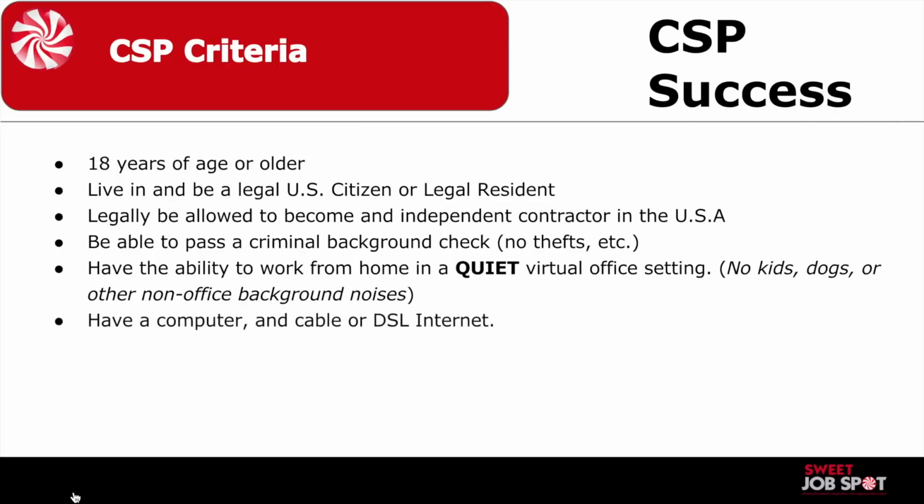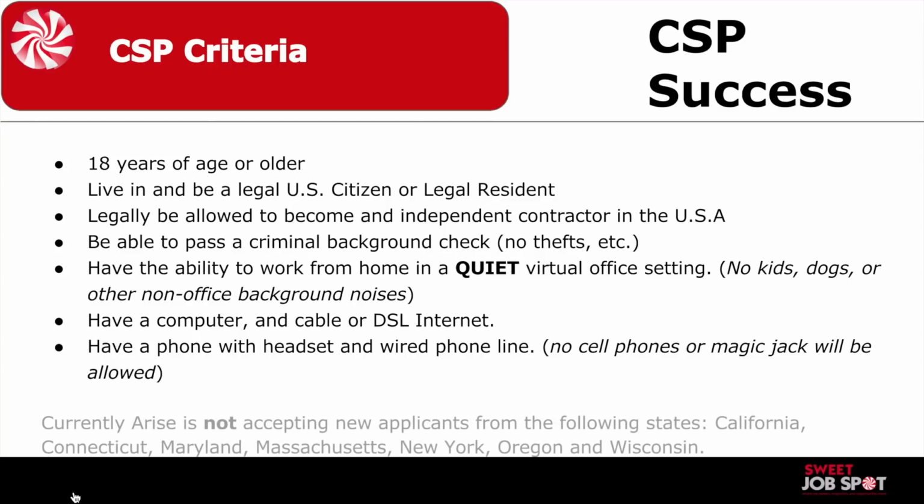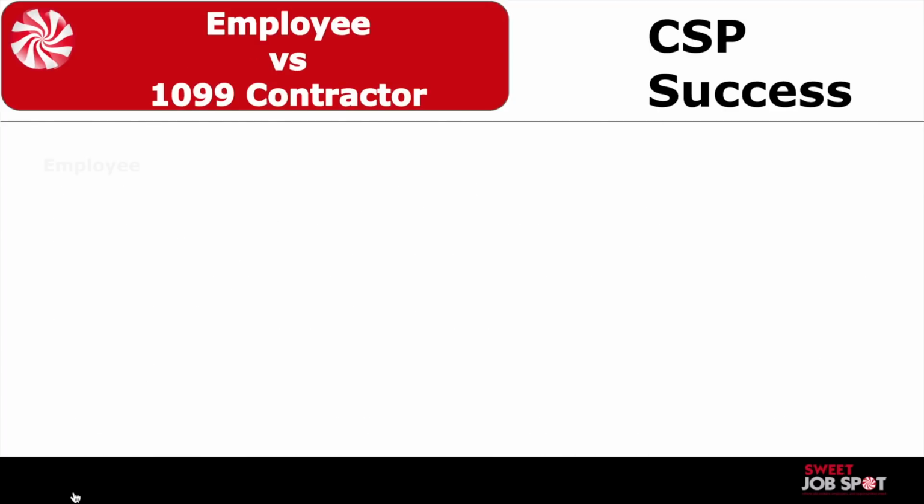You must have a computer and a cable or DSL internet, and a phone with a headset and a wired phone line. No, you cannot have a cell phone and you cannot use Magic Jack. Currently, Arise is not accepting new applicants from any of the following states: California, Connecticut, Maryland, Massachusetts, New York, Oregon, or Wisconsin.